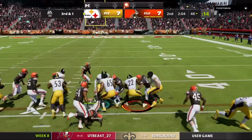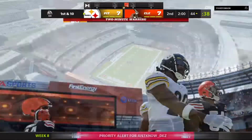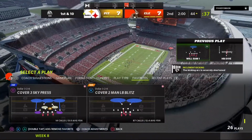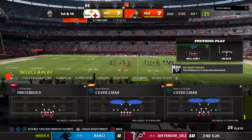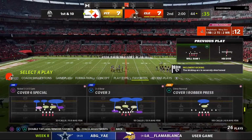On 3rd down, here's Harris, and he's going to have a 1st down as he's brought down at the 44-yard line. We've hit the 2-minute mark of the first half, all knotted up at 7. Only a pickup of 2, but that's all they needed for the first.